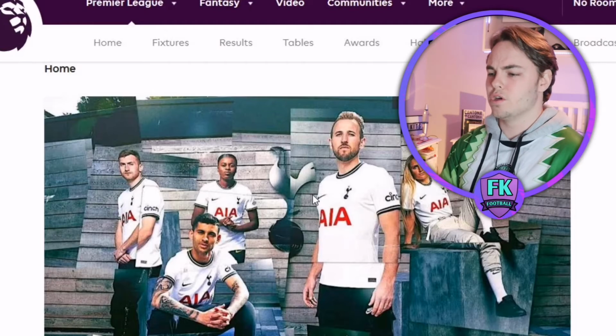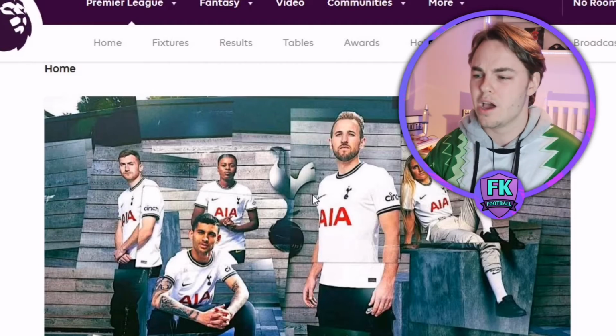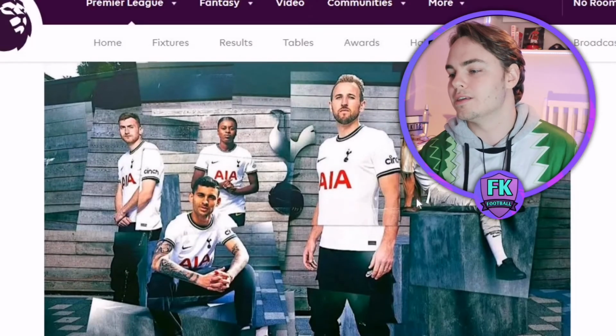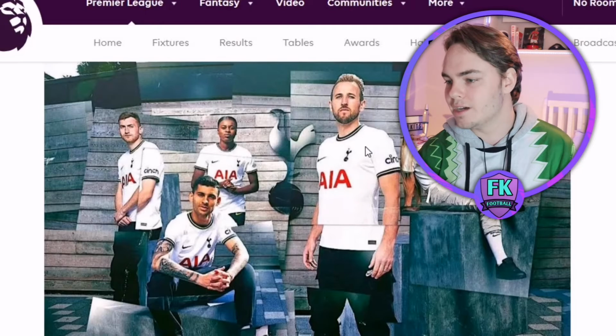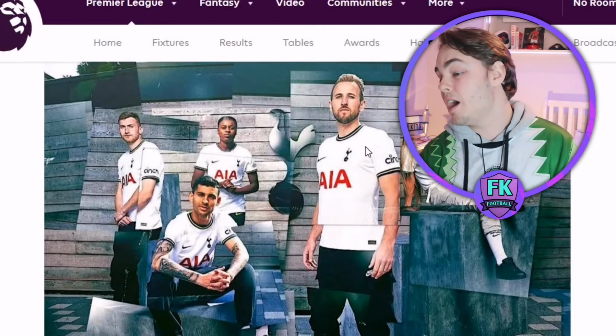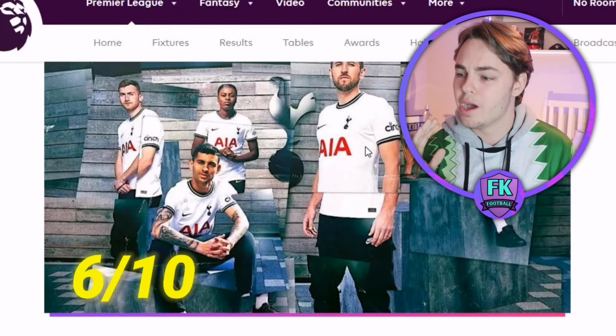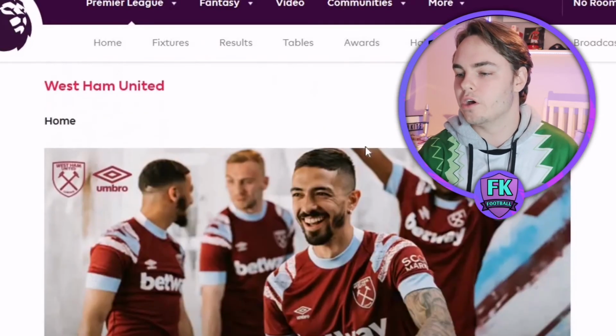We've seen a few kits over the last few years not quite work for Spurs. Obviously, last season they went just plain white and I thought that looked really nice. But I like that they've broken away from that this season and they've added a tiny bit of detail. Not one of the better kits at the end of the day. I'm going to give it a very respectable, although it sounds low, 6 out of 10. It's definitely not a bad kit.